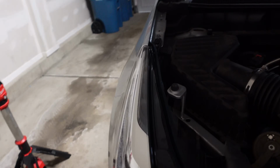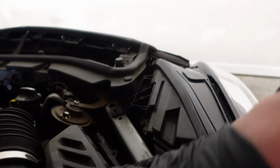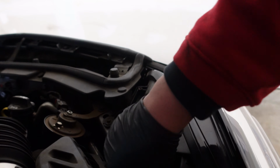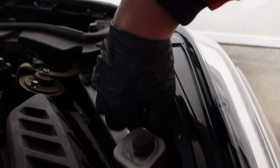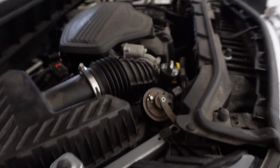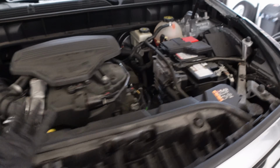Now on the passenger side, it is a little bit more complicated. The air box has to come out because the housing is in here. If you had a tiny little hand, you could fit in here, but it'll give you a bit more room if you're able to get this air box out of here. So we're going to remove that. And that's it. No front bumper needs to be removed.